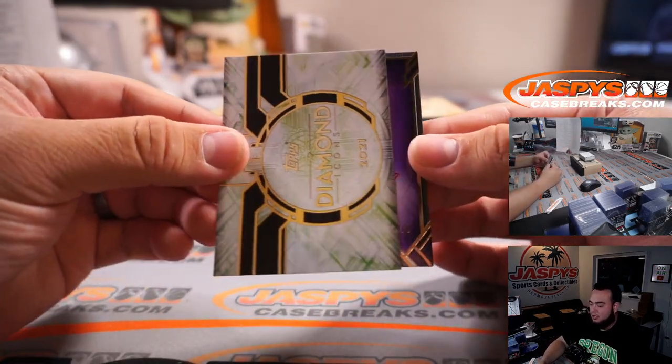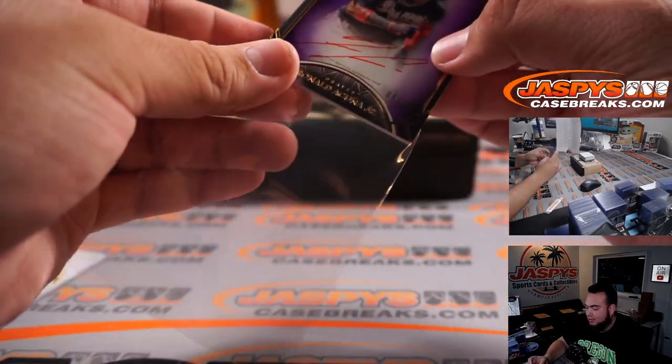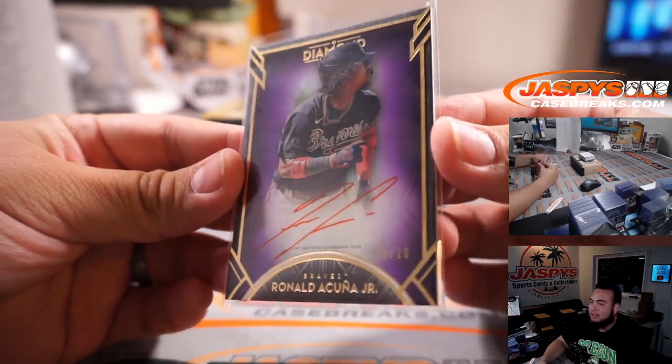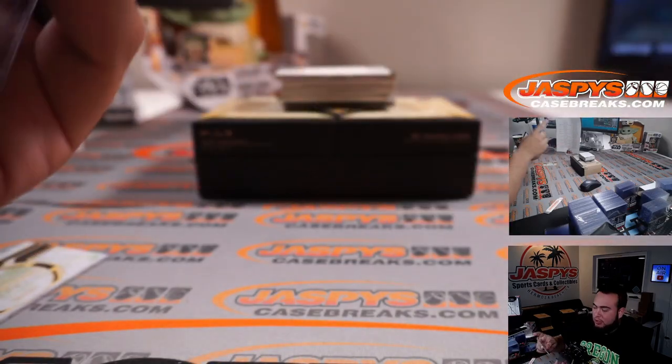All right, first one, guys. Good luck. Wow, Ronald Acuna Jr. 6 out of 10 for the Braves. Red ink. So that's 6, and that's Atlanta Braves straight up. Gary Gordon.